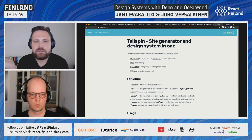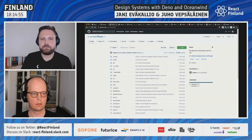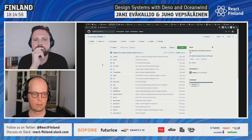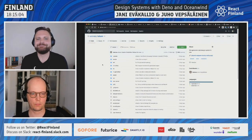What is this project? It's called Tailspin. Is it available somewhere? Can people use it? Sure. You can find it in Server.js Tailspin. Because of reasons, I had to show it too early. So it's not complete. It's not something I would use for anything.